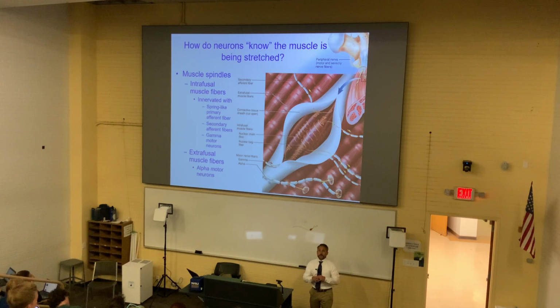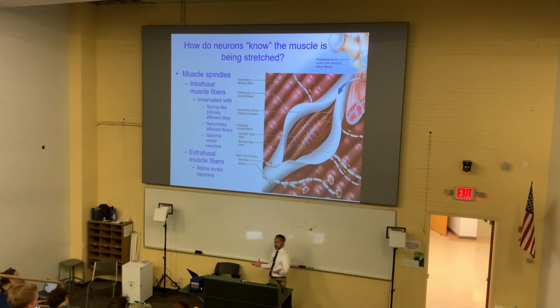Right? You've experienced this, right? You've done an activity or an exercise, and you get to a point you're like, oh, I don't know if I can go any further. Like your brain is telling you, oh, stop that. I don't know if I should go any further. That's feedback from the muscle spindle about muscle length. It's a safety mechanism, so you don't tear your muscle.